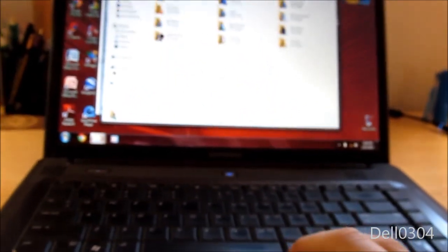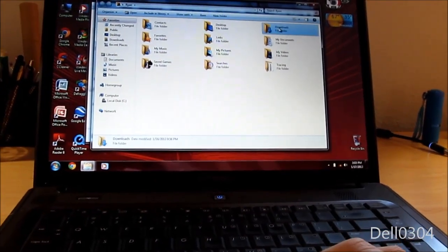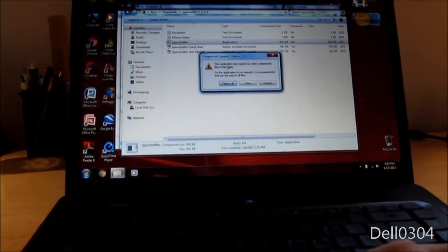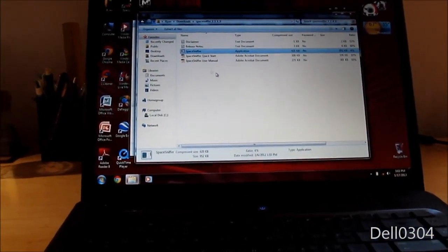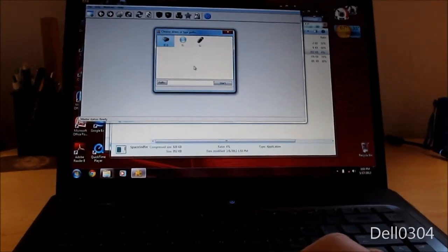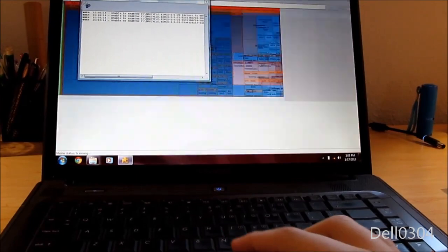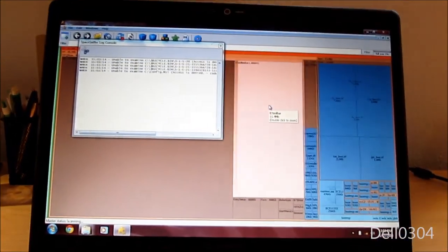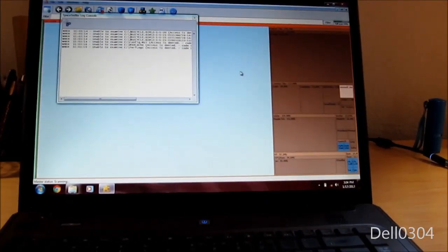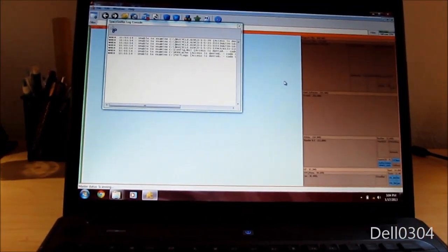If I open up Space Sniffer, which I believe I still have on here, downloads. Yep, I have it. Let's open up Space Sniffer, which is a really good program, by the way, if you're wondering where your disk space is going. That's a really good program to see what is using your space. Let's go ahead and let that load up for a minute. It'll take a little while, but this is a really good program.